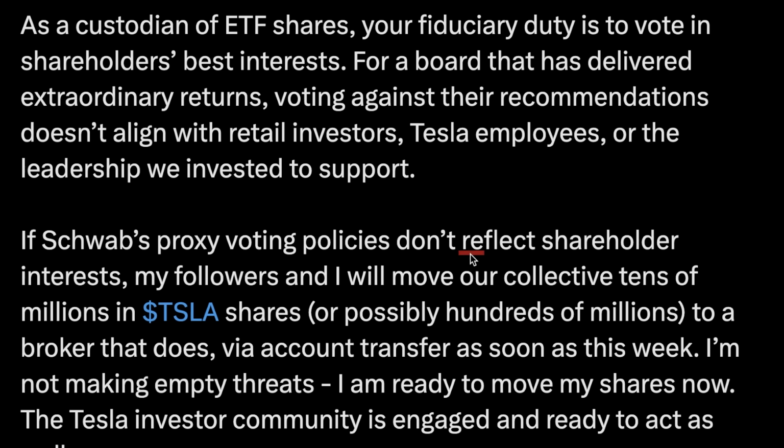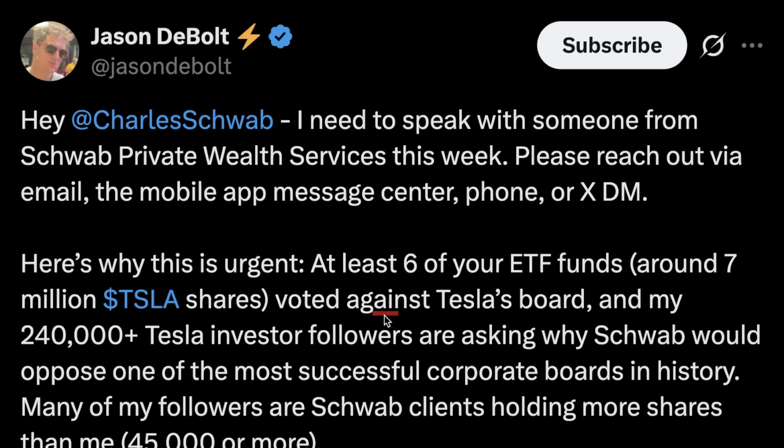And if you want to be a part of this potential movement of Tesla retail investors moving their shares away from Schwab to support Elon and take a stand, I just wanted to let you know this is what's going on. But please know, if you were to do this, there will likely be a few days where you have no ability to trade your shares.